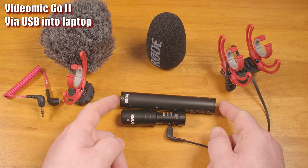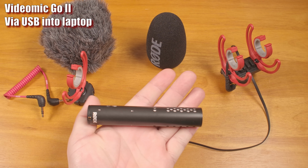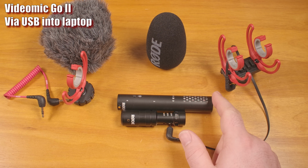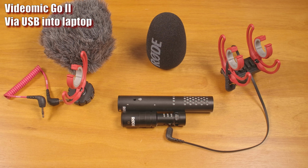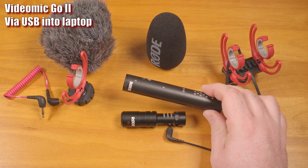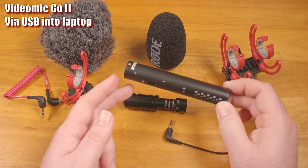The Go II is noticeably larger than the Videomicro, but it's still small enough to be easy to carry around, easy to store, easy to transport. Surprisingly, the Go II is noticeably lighter than the Videomicro. Neither is heavy, but especially considering the larger size, the Go II feels unbelievably light. I believe the tube is aluminum, but the rear end cap is plastic, and the internals may be plastic as well.